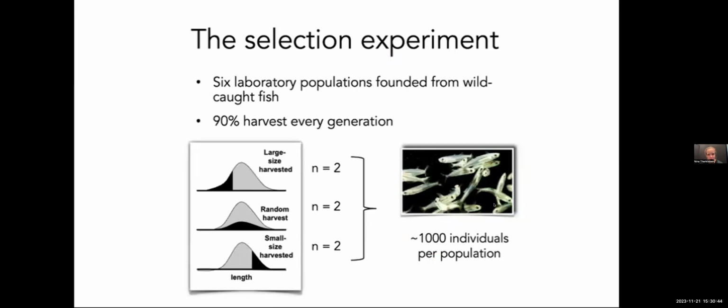What Conner and Munch did in this experiment was found 6 laboratory populations, and then at the end of every generation, they would harvest 90%, either the 90% largest or the 90% smallest, or just a random harvest with respect to size. And then they let the remaining fish reproduce to form the next generation, keeping each experimental population at about 1,000 individuals.